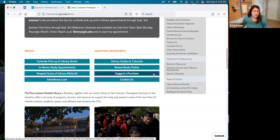And the final way is you can suggest a purchase. So maybe a new book has come out and we don't know about it. We're doing everything we can to try to buy books as ebooks if the publisher allows that as one of the options. So please suggest a purchase to us. We'll try to get it as an ebook. And usually if we can get it as an ebook, it only takes a few days for it to become available for you to actually read online. So it's a very nice option for us to buy ebooks that way.